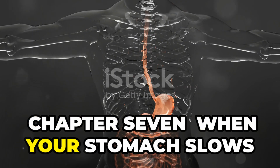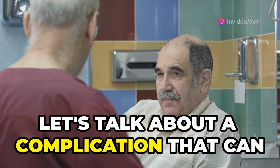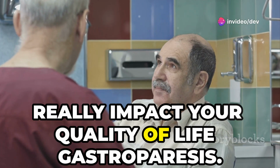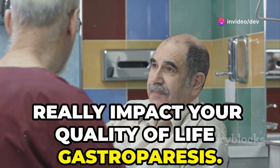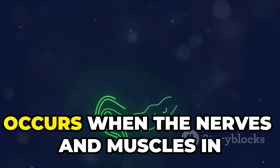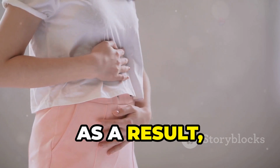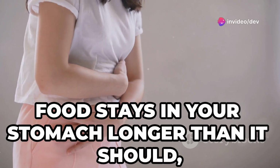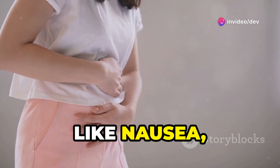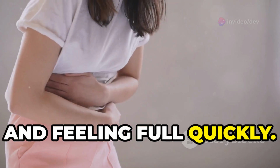Chapter 7. When your stomach slows down, gastroparesis. Now let's talk about a complication that can really impact your quality of life, gastroparesis. This condition, which means delayed stomach emptying, occurs when the nerves and muscles in your stomach don't work properly. As a result, food stays in your stomach longer than it should, leading to a host of unpleasant symptoms like nausea, vomiting, bloating, and feeling full quickly.